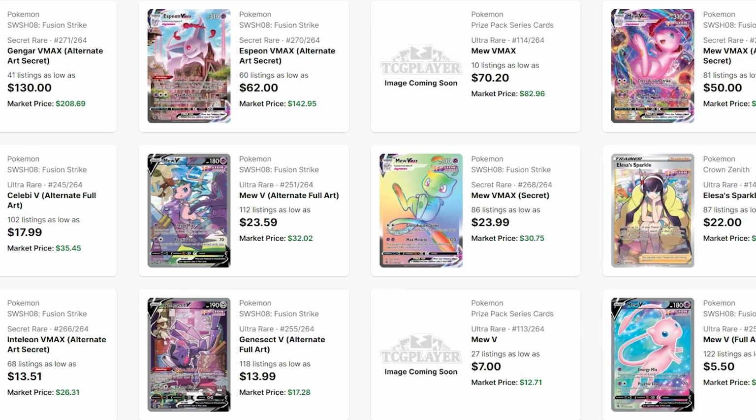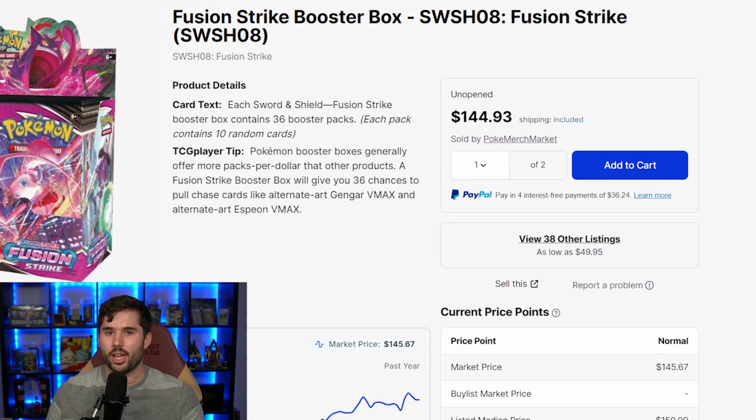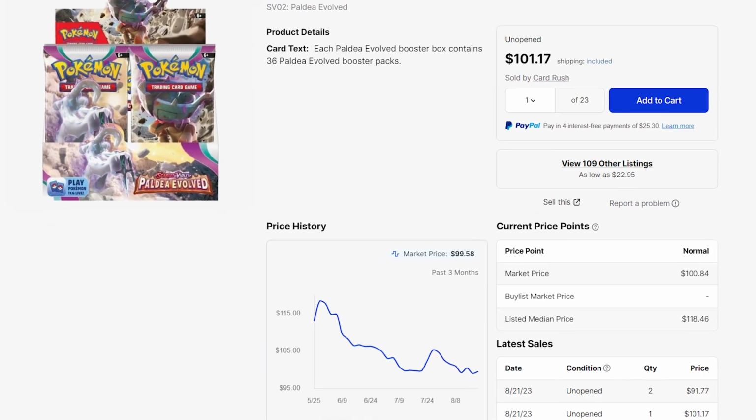Now, granted, whether you think it's a good set or not, it's still one that was affected drastically by this, and because it was a middle of the road set, in my personal opinion, it performed worse than it should have. And I think so far we've seen the price correction of it being at around, I think, 140, 150 around that price point since we last checked. So it's doing well. It just needed a little bit of time for that to occur. When it comes to Obsidian Flames, I think it's in that exact same boat. Now, you might be saying to yourself, well, Eli, Paldea Evolved was a set that is still performing extremely poorly.